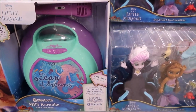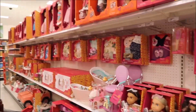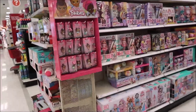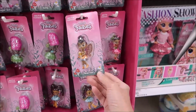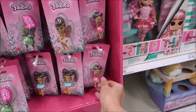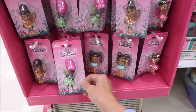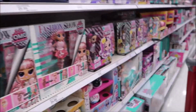Oh, I see something. I want to go look at those Fresh Fairies on the end. Those are so cute. So this is all dolls down through here. What were those dolls called? American Girl dolls. So they have these Fresh Fairies. I wanted to see them because I've never seen these before. Aren't those cute? Look, they have names. Ambrosia. Her name is Sunny. Hers is Bella Rose. These are so cute. Sugar Bay. Are these from a TV show? I have no idea. But they're very, very cute. They're Fresh Dolls. Oh, okay. Those are very cute.